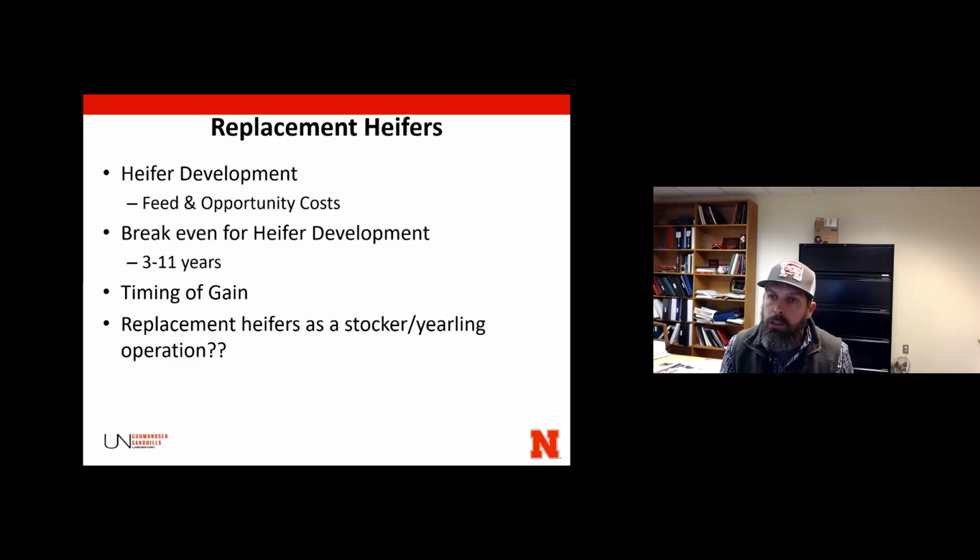We're going to touch on timing of gain. I think that's very important when we think about controlling your costs, because I can control some timing of gain and be very reproductively efficient and still be really low cost and really sustainable. Another aspect I really want producers to think about is replacement heifers as a stocker operation. If it's a yearling or a steer or a heifer, it's still a stocker operation. It's just that with heifers, you have another option. Not only do you have replacements for your herd that you need to select from, but you've got some flexibility within that system of how you market and manage those heifers. So I'd like producers to think about the heifer as a stocker operation, rather than just a replacement heifer or a reproductive event.